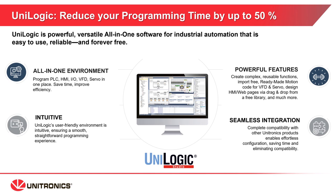We also provide a single integrated platform for PLC, HMI, motion control, and servo programming, all to help eliminate the need for multiple tools and simplify the process of programming. Our products also communicate seamlessly, ensuring compatibility and streamlined configuration and commissioning tasks. We also offer user-friendly software, UniLogic, which offers a range of powerful features and tools designed to simplify programming tasks and enhance your productivity.